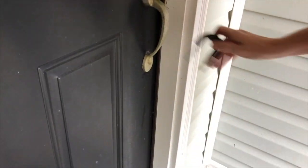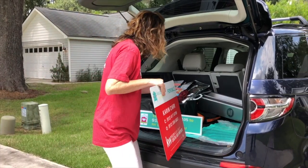So this is my favorite day in the entire process, when I get to go to the house to take the lockbox off and pull the for sale sign out of the front yard, because that means the house is sold.